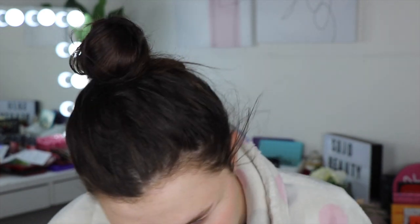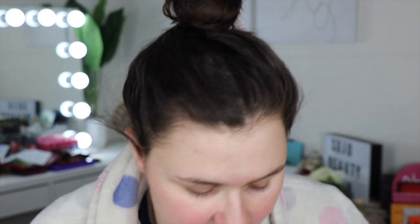So I use 3 products for brows. I use a brow pomade, a concealer, and then a brow gel. First I'll just run through my favorite brow products to use. Now this is going to be a pomade tutorial. I don't use brow pencils. I think I'm just always going to be a brow pomade girl. So yeah, I have 5 brow pomades that I really love.